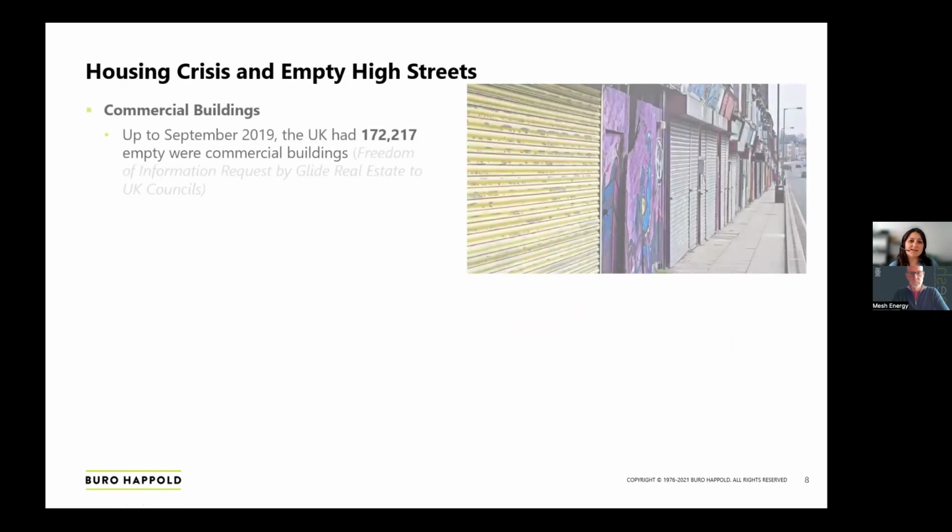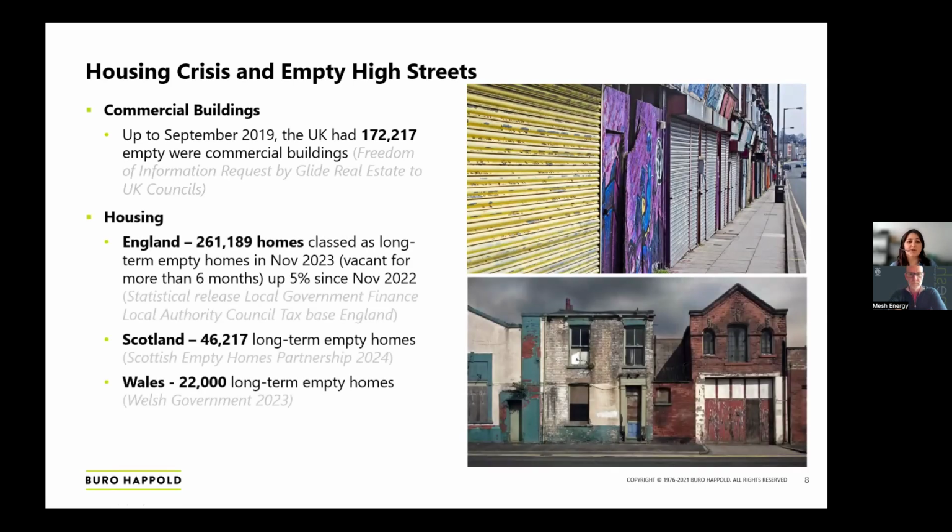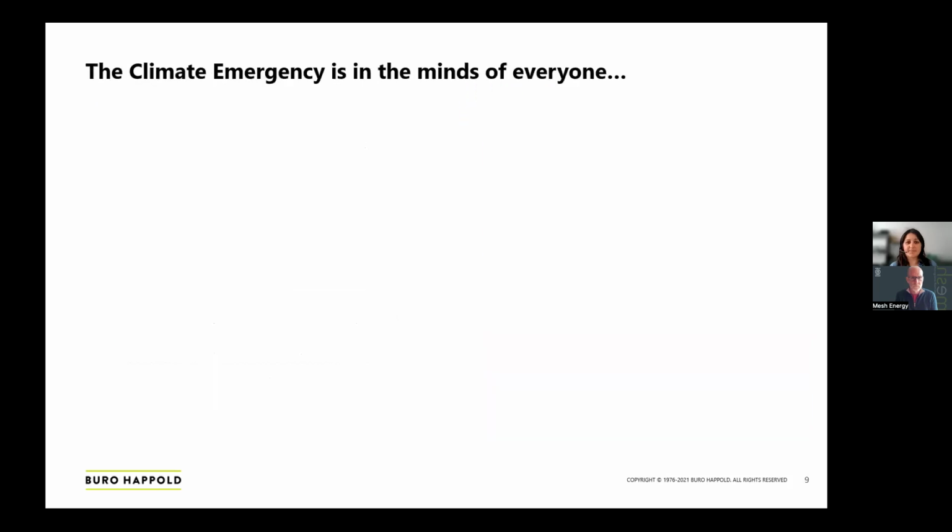We have a housing crisis and empty high streets. So the figures that I had, which were the latest, were that the UK had over 170,000 empty commercial buildings up to September 2019. And also in terms of housing, England has over 260,000 long-term empty homes, Scotland over 46,000, and Wales around about 22,000 long-term empty homes as well.